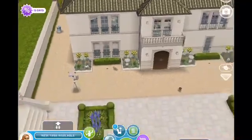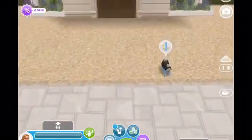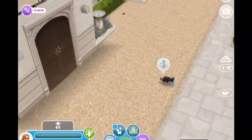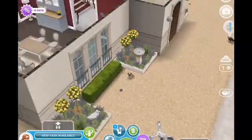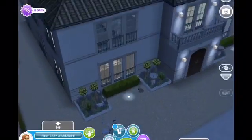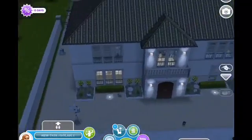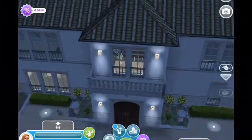So that's what my version of the French chateau looks like. And you can see the little guys here, they're playing out in the front yard. That's the boy. I put the little boy outfit on him, but hopefully we'll get some girly outfits soon for the pugs. That would be absolutely wonderful. And of course I had to put the weather machine in the front yard because there's no room in the back if you build it on a small lot.